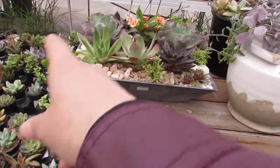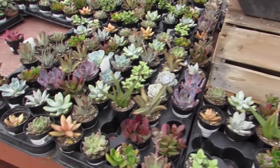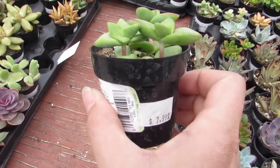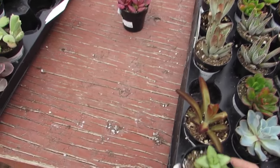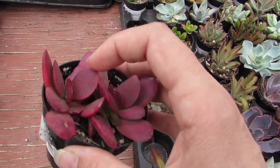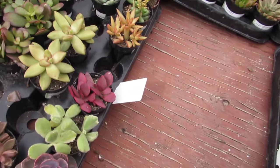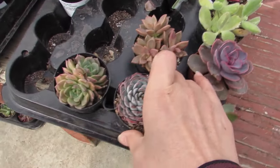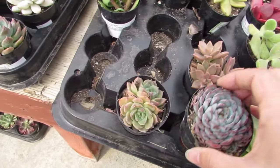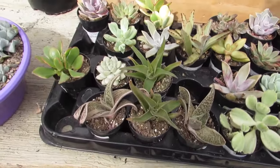Ooh, that's a nice dish. $69.99 for that. Yeah, right on. Ooh, he's very chunky. Very cute. Back in your home here. Look at how red this guy is. Look at how tightly clustered. It's $7.99, this pot size. Yeah, they have good succulents.